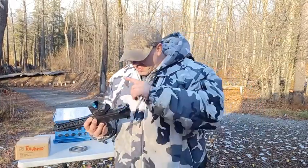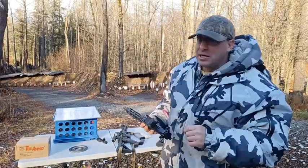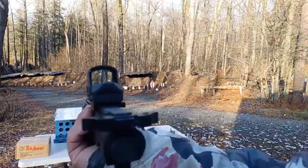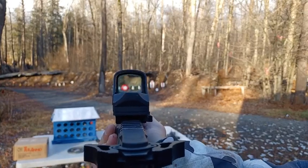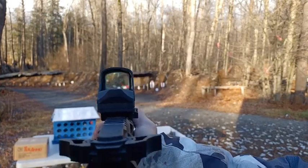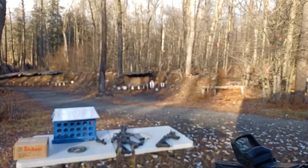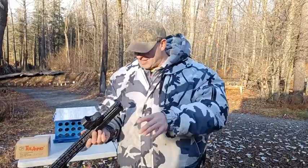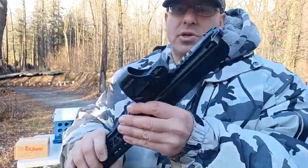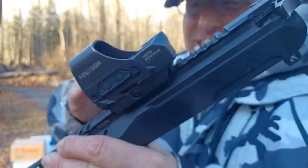So you will need an optic. I recommend the Holosun 510C. There's lots of other choices out there. Definitely recommend that it has this big circle dot. You can use that for range estimating, and also it helps you find it, especially if you're moving around. You can see how that's a lot easier to see. So I'm just going to make it easy for my beginners and tell you guys to just get the 510C. I do have a riser in here, right? It's $10.